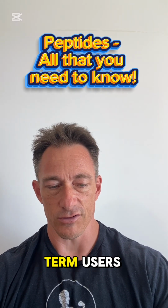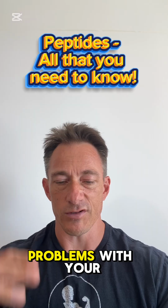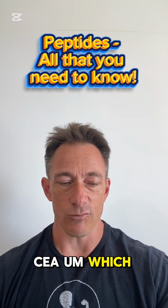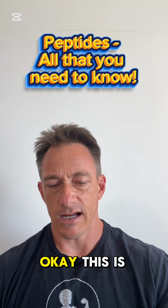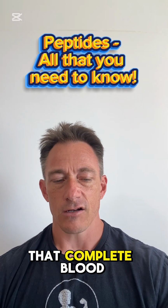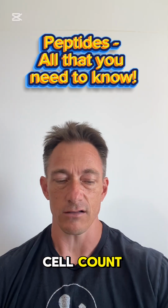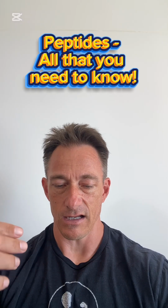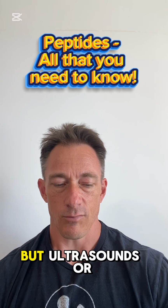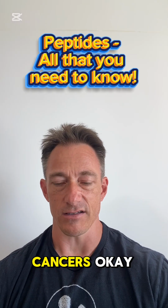Now, cancer risk and cell proliferation in long-term users. So PSA, prostate-specific antigen: if you're over 40, there's increased risk of problems with your prostate, especially with IGF-1, which may promote prostate tissue growth. CEA, which is carcinoembryonic antigen, is a general tumour marker, non-specific but useful for baseline screening. So if that goes up, you've got more chance of tumour growth. We don't want that. Complete blood count detects infections, immune abnormalities or possible blood cancers, but also increased red blood cell count. LDH, lactate dehydrogenase, is elevated in some cancers and tissue-damaging states. And this is not for everyone, but ultrasounds or MRIs if any unexplained growth, swelling or tumour risk is suspected. We want to make sure we don't have cancers, okay?